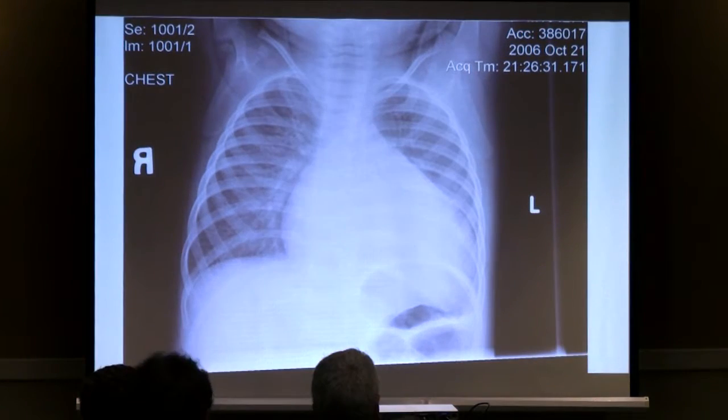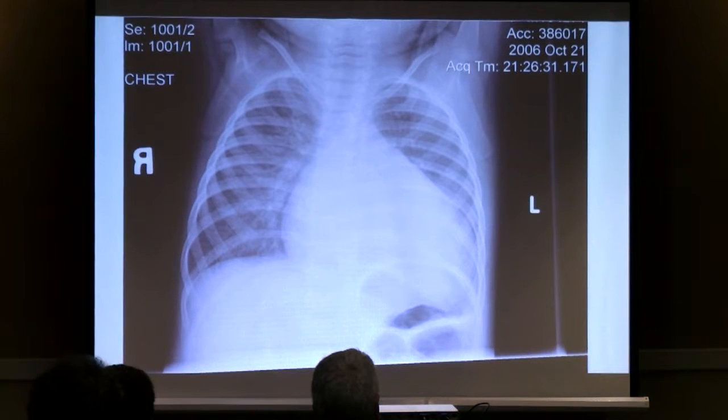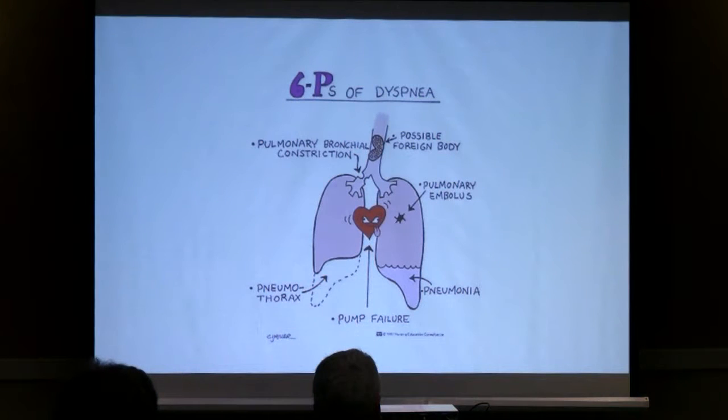When this is seen, it's often actually a very late finding, and in fact the echo is a much more sensitive way to assess heart function. This really is a better way to assess the partnership of the heart and the lungs and how they're working together, and you see that the large heart is causing congestion in the lungs. So that is usually the tip-off to look further.